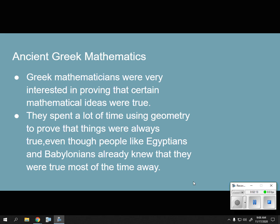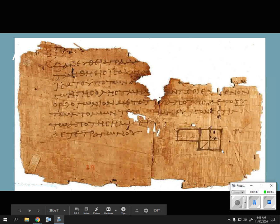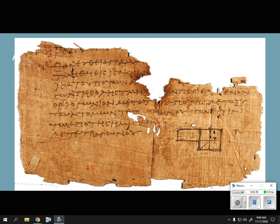Greek mathematicians were very interested in proving that certain mathematical ideas were true. They spent a lot of time using geometry to prove that things were always true, even though people like the Egyptians and the Babylonians already knew that they were true most of the time anyway. This is a piece of parchment in Greek letters, and this is a proof of something. I'm not sure what it is because it's an ancient document, but they would write out these proofs and leave them in books, and they would create libraries, and you would be able to go and read why it was always true, and that yes, it was always true.